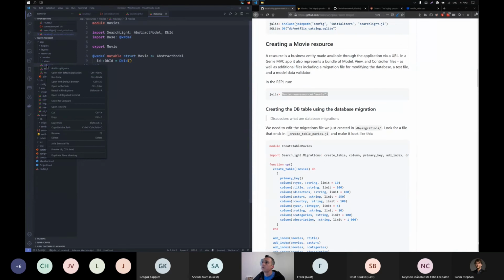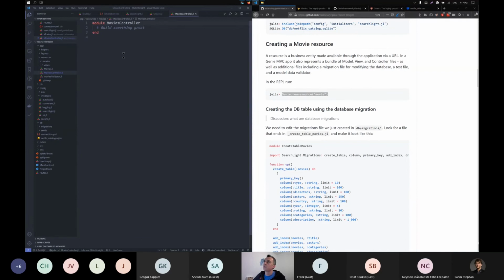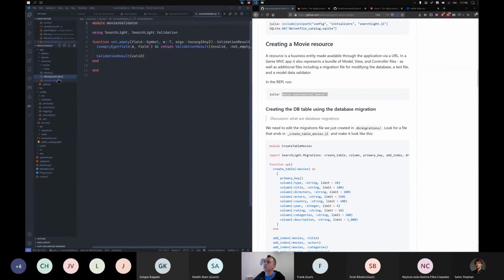Okay, here there's a bit of an issue. I need to look into it. It should have uppercase L in order to stick with Julia's naming conventions. So I just edited it by hand, but normally it should have worked. Okay, so we got a movie model, we got a controller, which is just empty, it's a placeholder, and a movies validator, which we're not going to use, and which also should have been named properly.